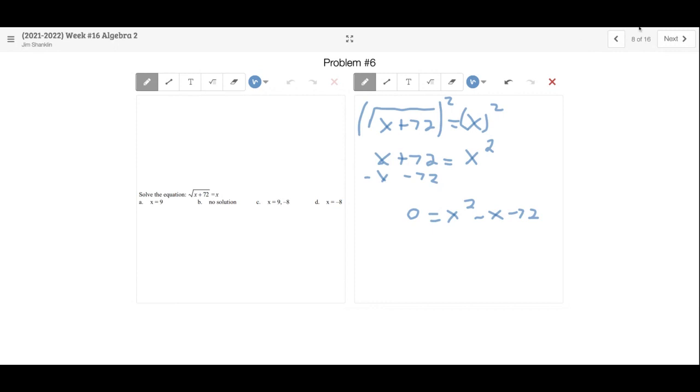Now, why didn't I bring the x squared over to the left-hand side? Why did I move everything over to the right-hand side? A negative x squared is scary. You want to keep your x squared positive. So that's why I brought the x and the 72 over, because I don't want that to be negative. If it was negative, I would have brought it over to the other side to make it positive. I always want my x squared to be positive.